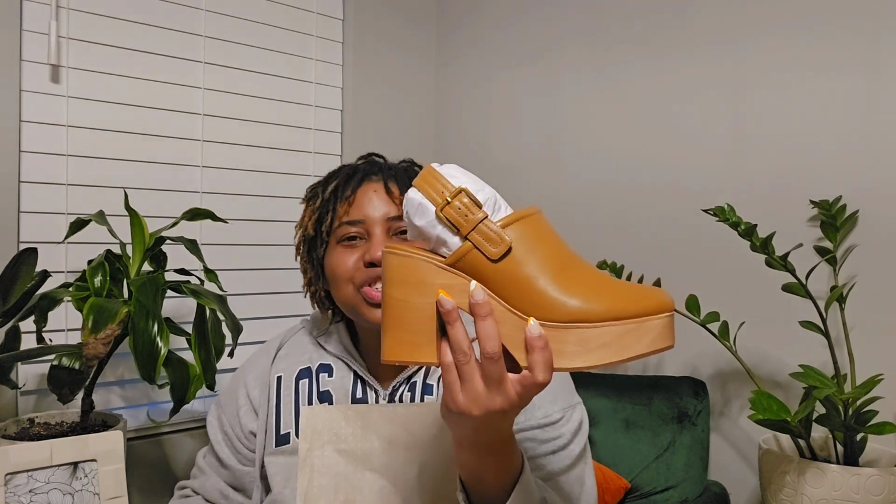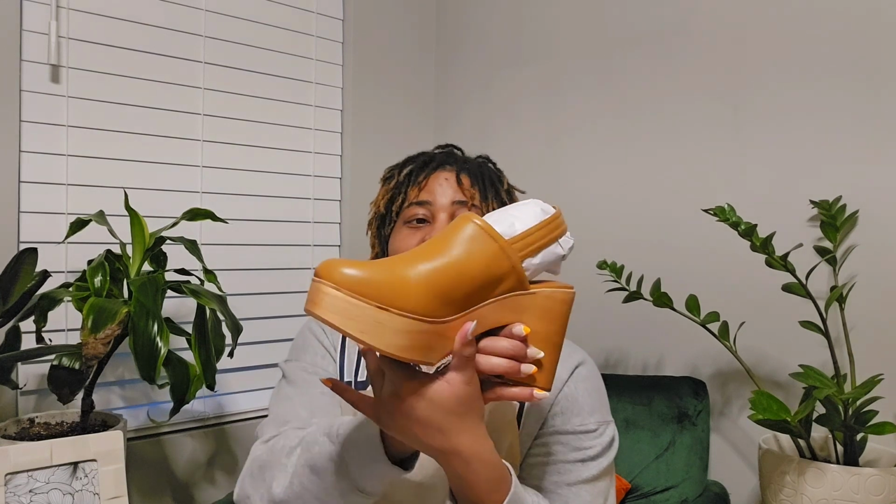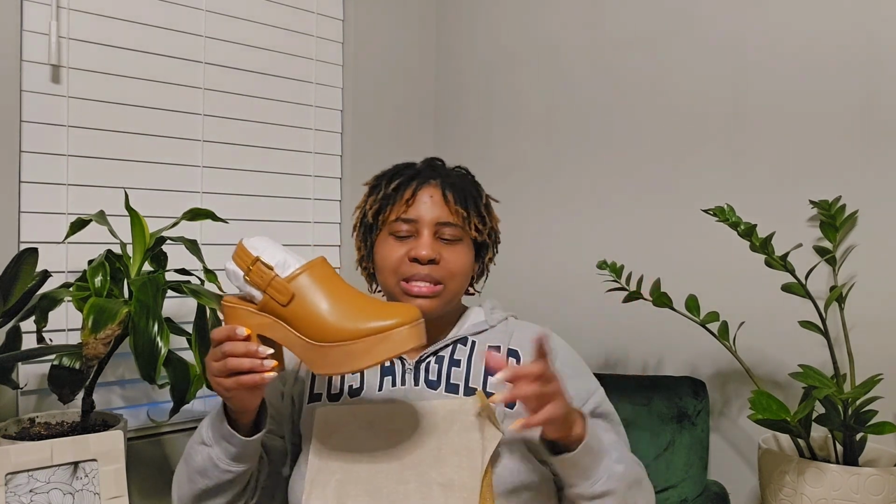Now, if you all look at this shoe, does it not look exactly like the pair of shoes that I showed you guys from Target? The heel might be a little bigger, but literally, this is the shoe that I wanted. And did I get it in the cream color? No. Why? Because this particular style did not come in cream. They did have another style that was in cream, but there was another style of shoe that I really liked, and I got that one in cream.